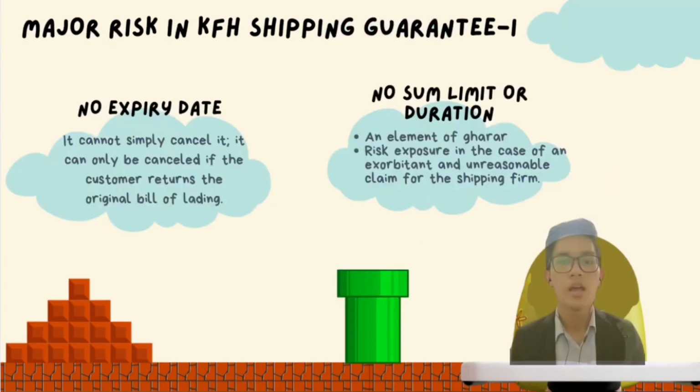And then for the major risks in shipping guarantee, there are two involved. The first is that the shipping guarantee doesn't have an expiry date, and because it doesn't have an expiry date, the shipping guarantee, the SG, can't be cancelled once it has been released to the importer or to the client. So the only way for the SG to be cancelled is when the customer returns their original bill of lading. Therefore, the SG is going to be cancelled.